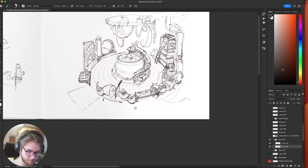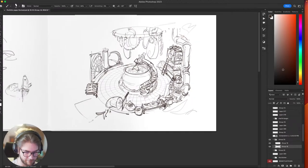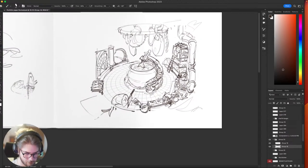Maybe we need to give some space over here for some of these thicker elements. Giant fish. That's funny. I like it.